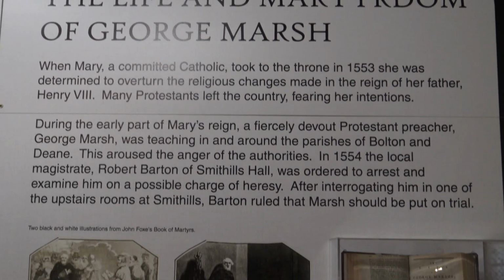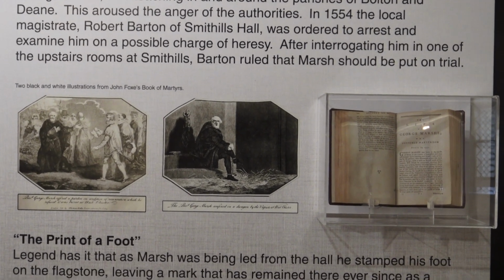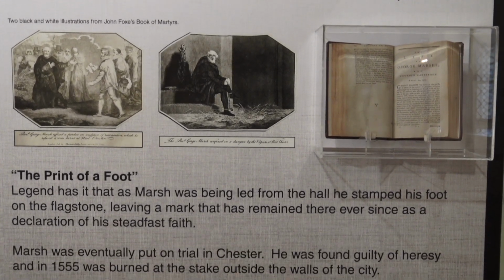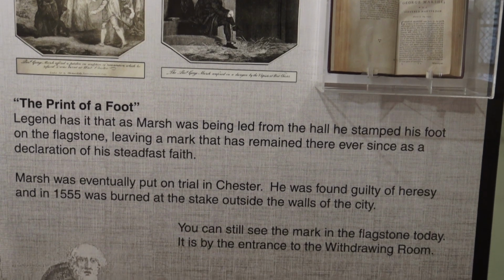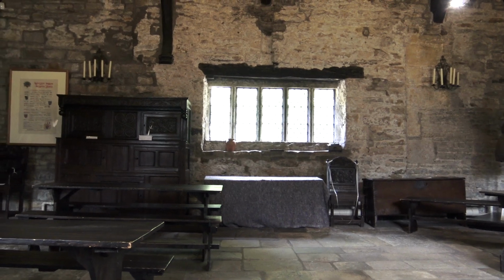And if you do come to Smithills Hall, look up the history of this chap here. It's very disturbing, poor thing. But he left his mark in the hall, and he's left a footprint.